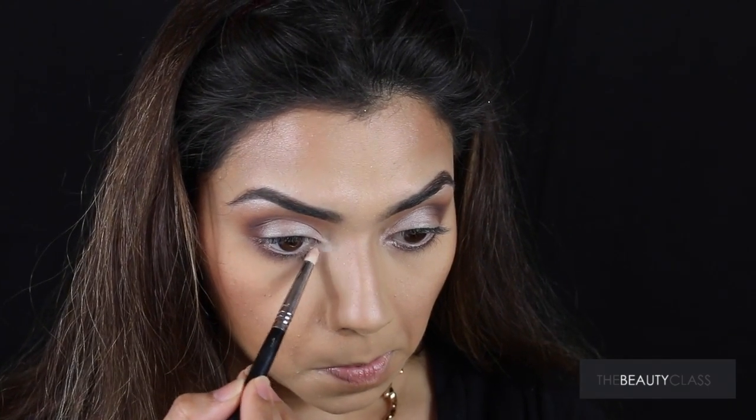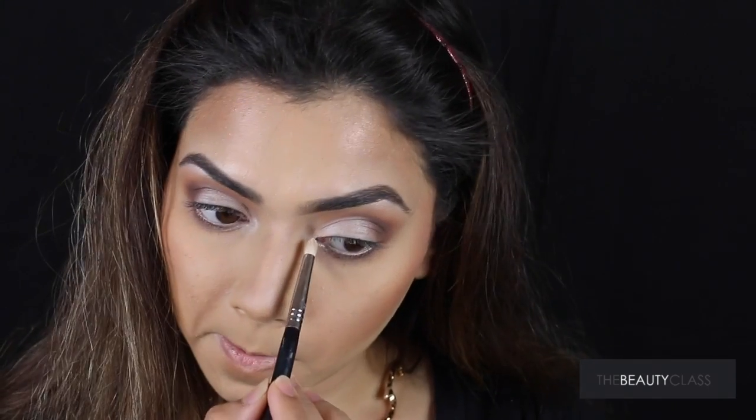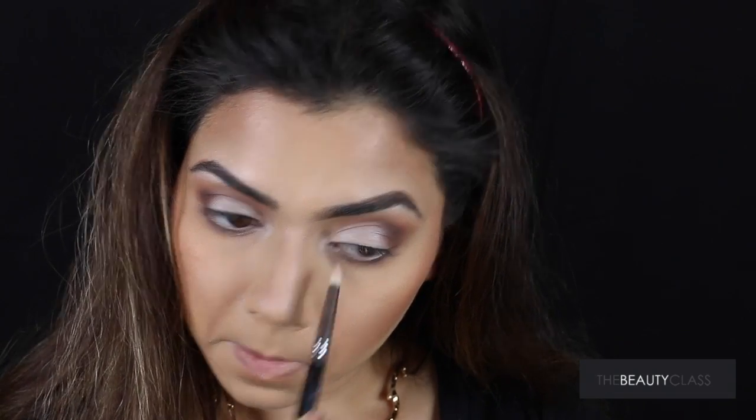We're gonna go ahead and use the snow shade from the palette to highlight our inner corners, and I also used it to highlight the nose as well.